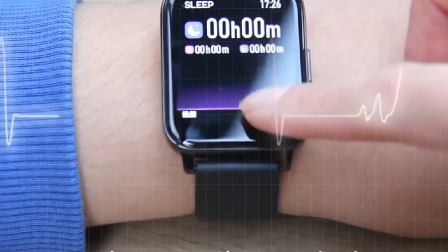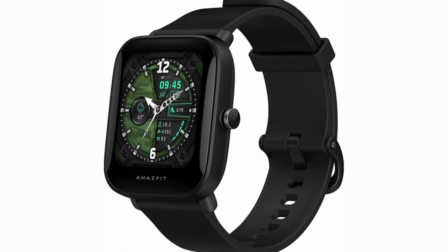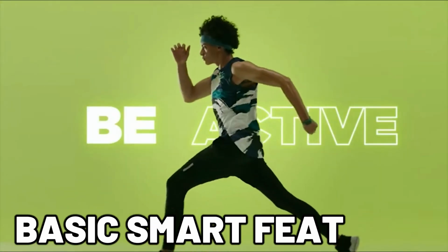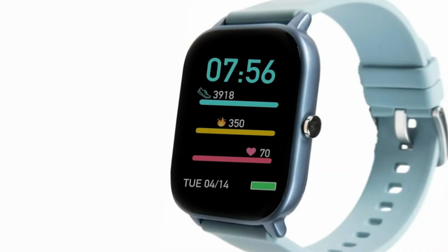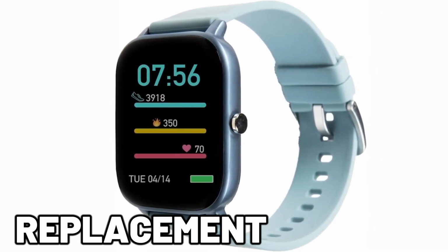Second, the app ecosystems are limited. You won't find the endless third-party apps available on an Apple Watch or Galaxy Watch. What you get is mostly fitness tracking, notifications, music control, and basic smart features. Third, support is limited. With an Apple Watch, you get seamless customer service and warranty support. With budget watches, if something breaks, you're often left with slower responses or replacement hassles.